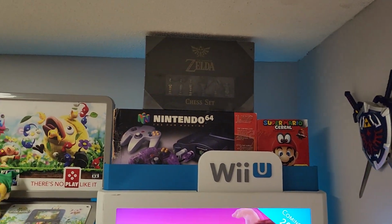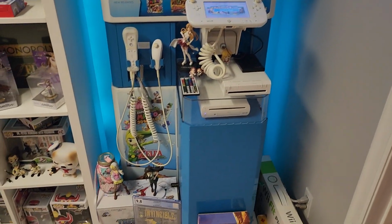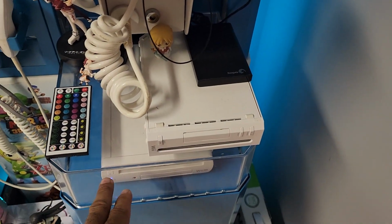Okay, I'm going to speed this up a little bit. Wii U Kiosk, same thing. Been there for a while. You got some anime figures on there, just randomly. A couple Zelda things. The goal at some point is to add this into the box as well.